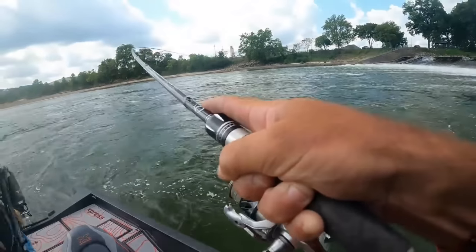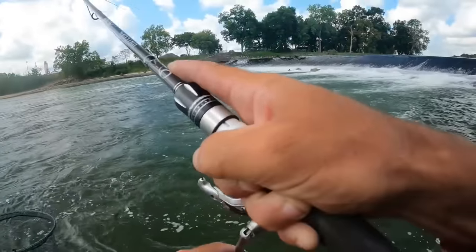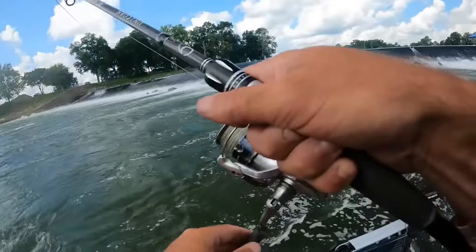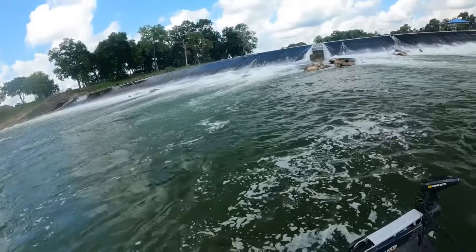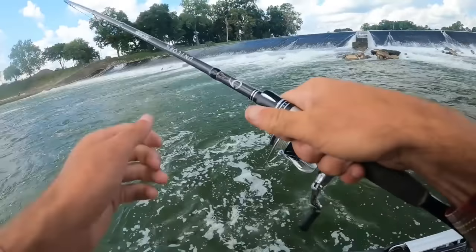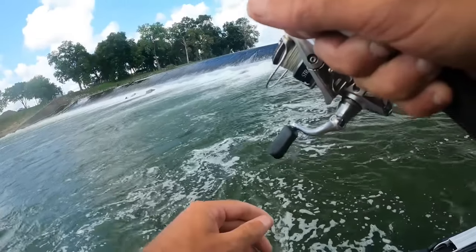Get that net, Jay. This is a good fish on a jerk bait. Oh, there he goes. It is big. It's a big fish on the jerk bait right here below the spillway. It might take a second. We're using spinning gear. It's a good one. Stay on there. But can we land him?